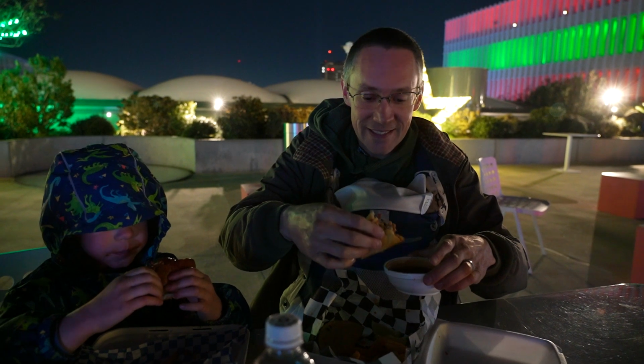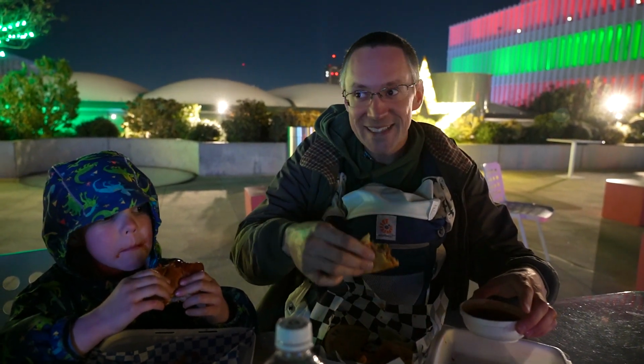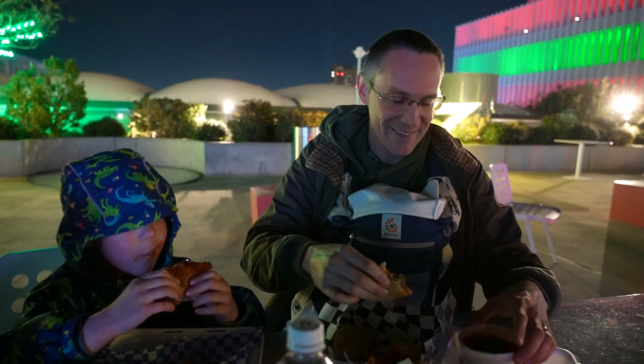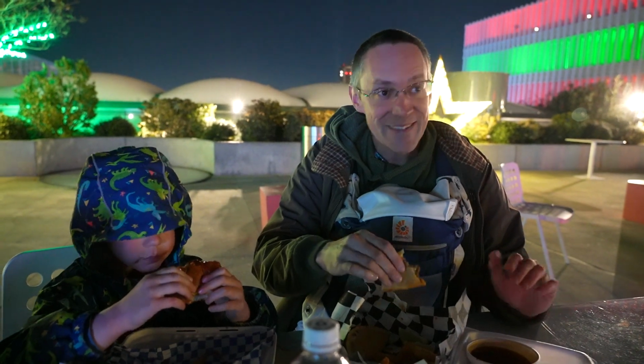These are really, really good. There's a lot of cilantro on these, which I really like. If I had to choose, I'd say the ones in Austin were a little bit better. But it is getting cold out here, so we're gonna finish up our food while it's still hot and do some more tomorrow.